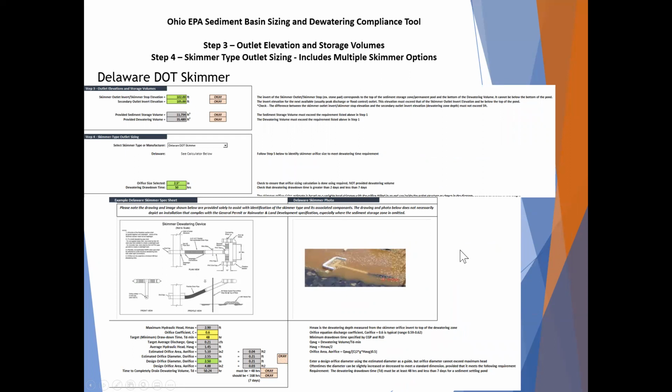Their default is the Delaware DOT skimmer. We see this on some plans occasionally. The feedback from contractors is they would rather just purchase one. These were intended to be made by the contractor.